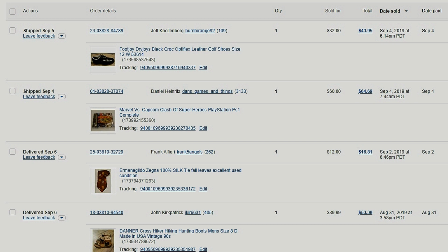And as we go through all these other items, you're going to notice some pretty big discrepancies on some items in terms of what the sold for price was and what the total price was. And most of those I'll touch on. There's areas where I actually make anywhere from $2 or $3 up to almost $10 on the shipping side of it.